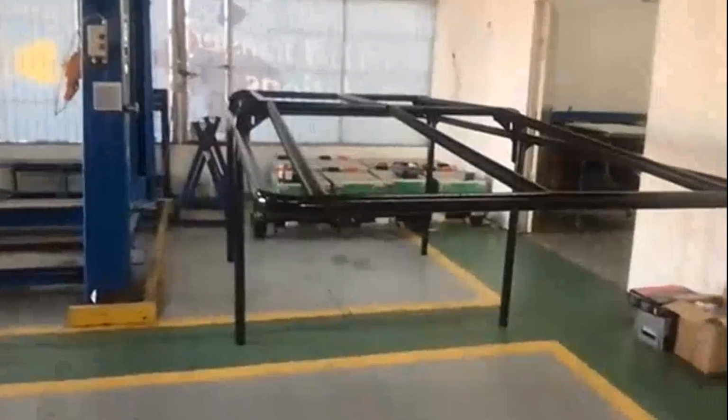Here's the roof that we're bringing for that. That's for the Wilder TV. Looks very strong. Yeah. Okay. So that's the factory.